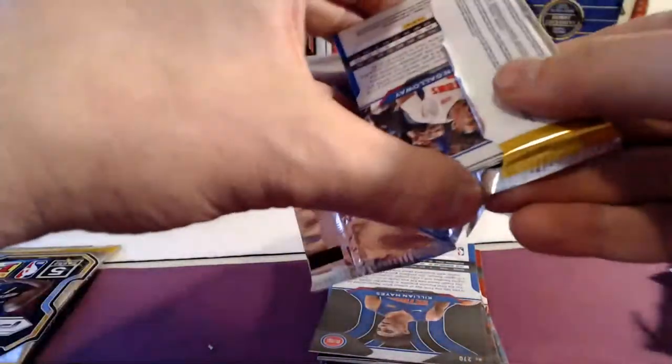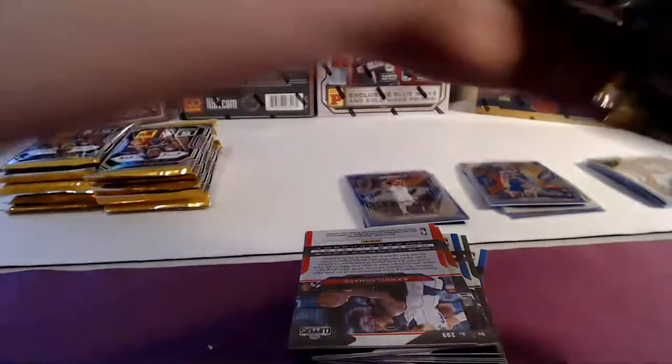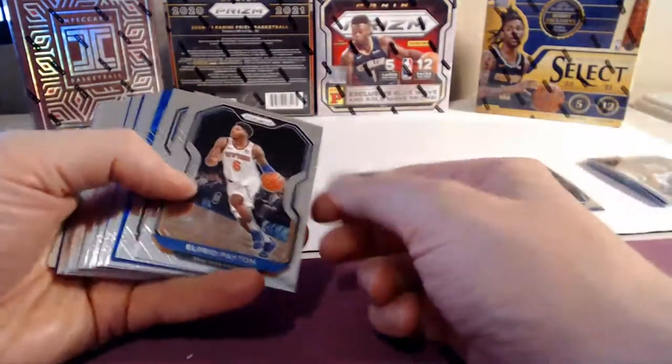Hit a Kevin Garnett. A Kevin Durant. Last case gold. And a Blue Wave LaMelo Ball. Several Halliburton hits. I don't think we pulled anything hit-wise for Anthony Edwards. I can't remember, but I know we pulled, was it Jaden McDaniels auto? So we do run a chance of pulling an auto here. I see a gold. We got a gold wave coming.